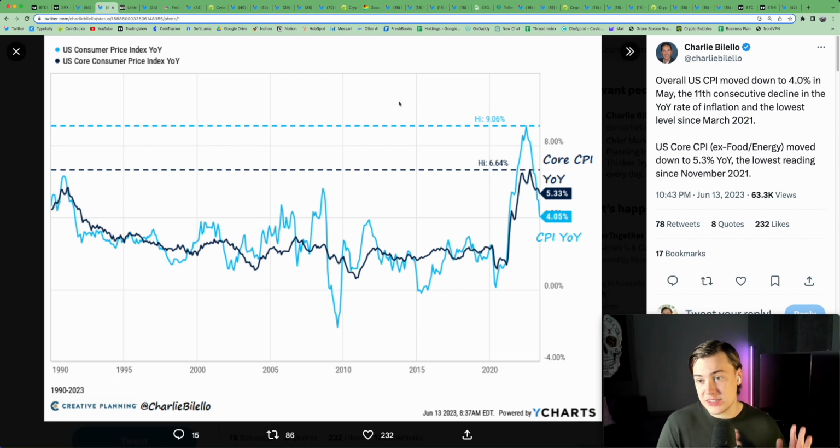The first thing was obviously the CPI, which actually came in lower. So overall US CPI moved down to 4% in May, which marks the 11th consecutive decline in the year-on-year rate of inflation, and subsequently the lowest level since March 2021.